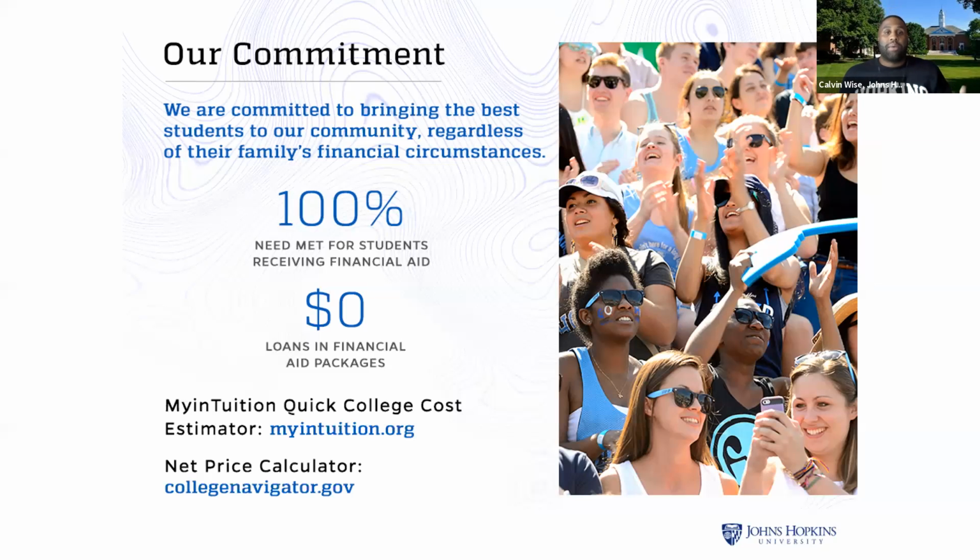I'd be remiss if I didn't acknowledge our wonderful financial aid philosophy in this session. We are committed to bringing the best and brightest students from all around the world, regardless of their family circumstances. So our mission is to ensure that finances is not a barrier in attending Hopkins. We meet 100% of students' need through our need-based financial aid. So basically, we calculate what your family can pay, and we take care of the rest. We are also a no-loan school, so we do not include loans in your financial aid package.